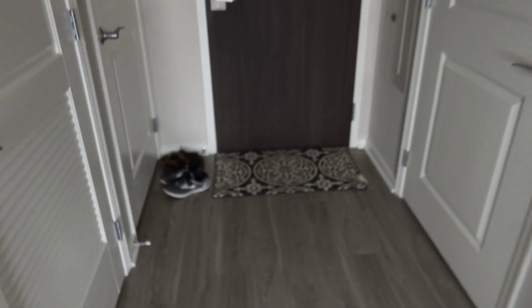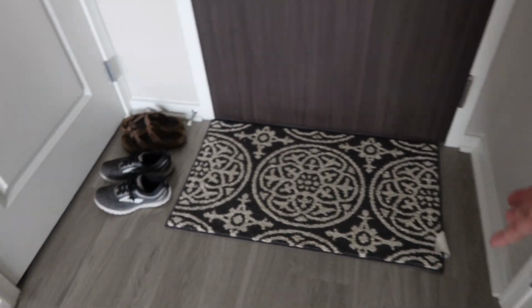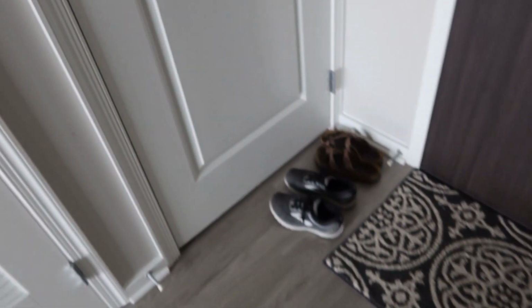So we're starting out in the hall. I have a lovely floor mat. That's where I keep my shoes. My slippers also live there. We've got Gemma walking around. Hi, Gemma. She's my only roommate.